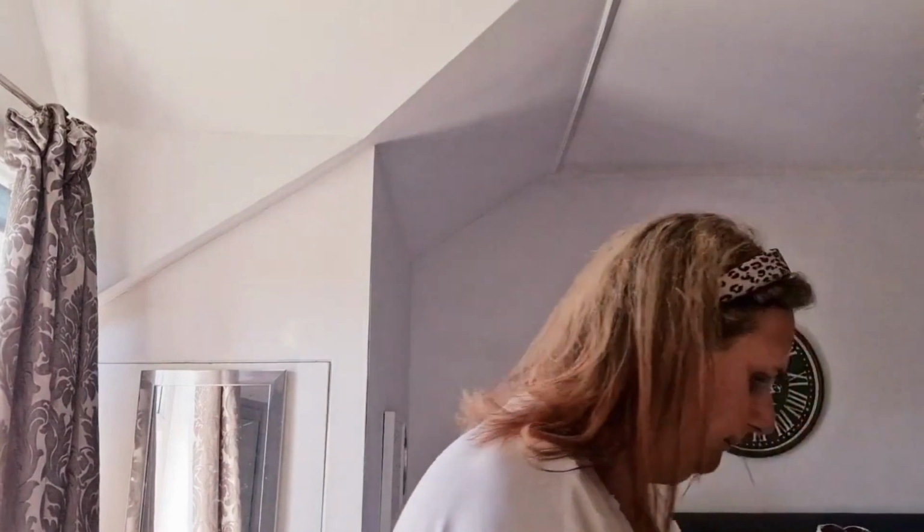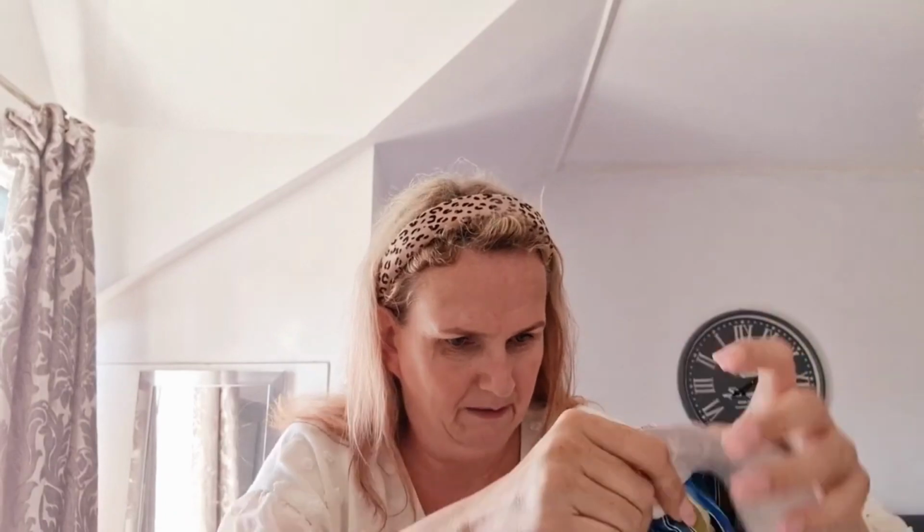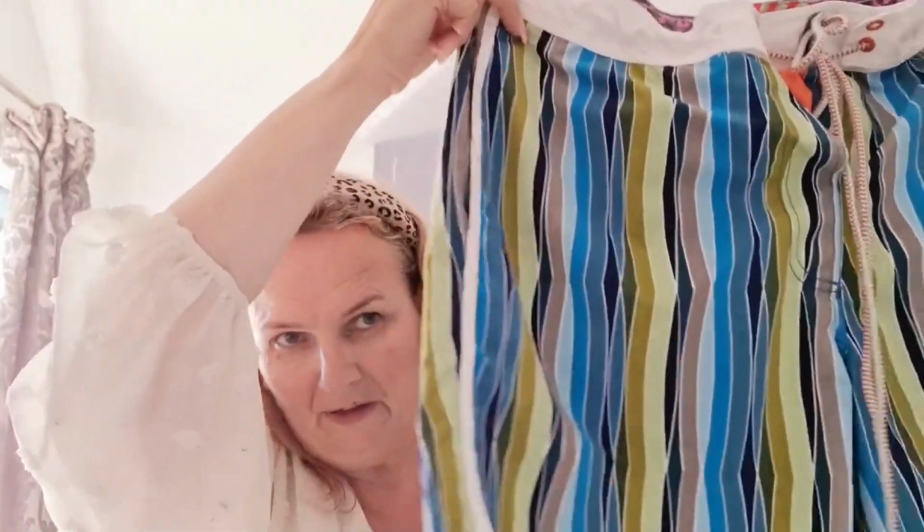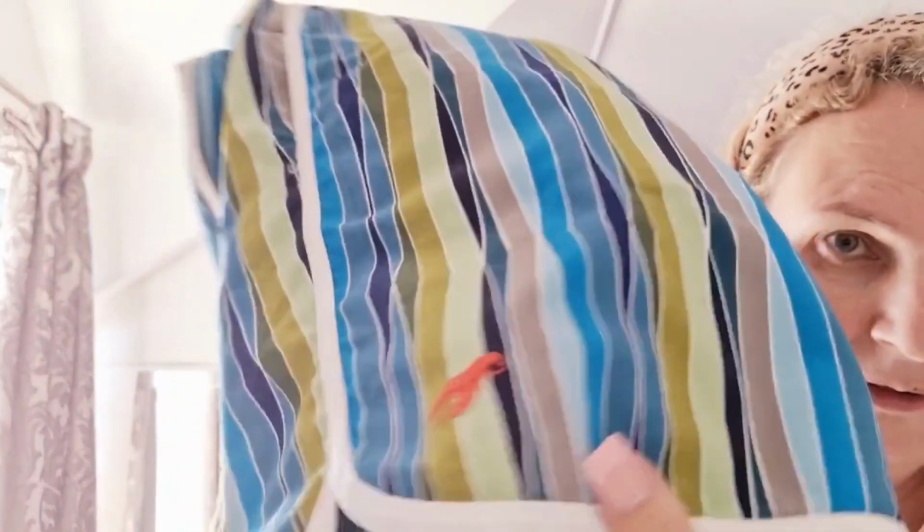And then I found some Ted Baker. See Ted Baker? Ted Baker shorts. Really nice. Got a little label there as well. Picked those up as well. Sure they'll go. They're rather nice, aren't they? And they've also got the logo on there. So they've got quite a few motifs on there to show that they are real ones.